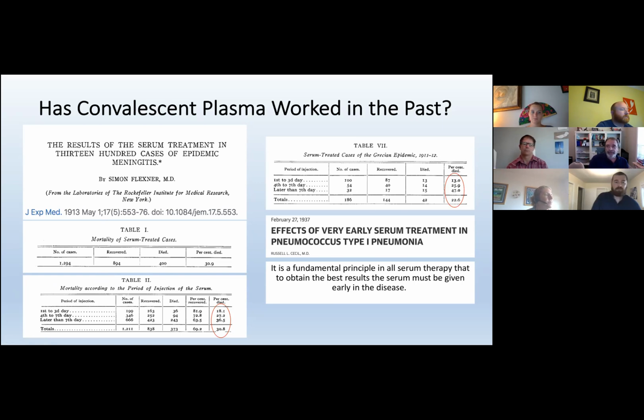That's the important message. A similar study was done in Greece, same deal, pneumococcal meningitis, and amazingly, they had very similar results. When they injected the serum intrathecally, 13% mortality versus 47% when it was after day 7. Also, there's a lot of anecdotes and cohort studies on pneumococcal pneumonia, and Dr. Cecil, the editor of the Cecil Internal Medicine book, commented, it is a fundamental principle in all serum therapy that to obtain the best results, you must give it early. And I am making an emphasis on this point because when I show you the COVID data, it becomes a relevant piece of information.